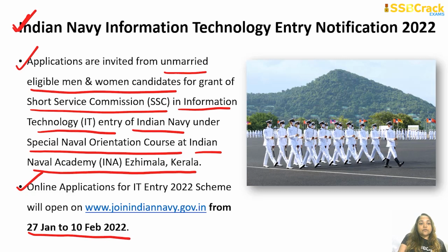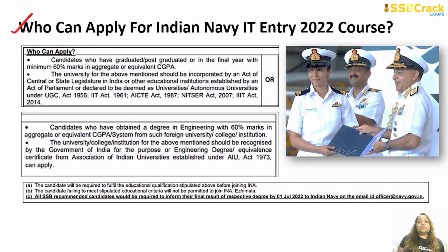Okay, so now we will look into the big question about who can apply for the Indian Navy IT entry 2022 course. First of all, the candidates who have graduated or post-graduated or are in the final year with minimum 60% marks in aggregate or equivalent CGPA can apply.